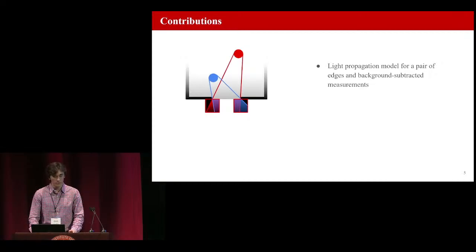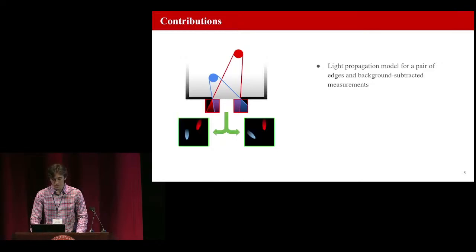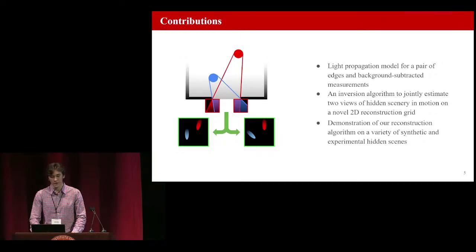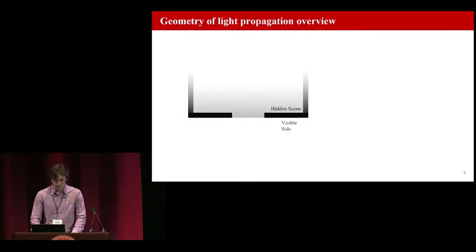To do so, we have developed a light propagation model for a pair of edges and a pair of background subtracted measurements. With these measurements, we are going to apply an inversion algorithm to jointly estimate the 2 views or reconstructions of the scenery in motion on a novel 2-dimensional reconstruction grid. And finally, we'll show you how this all played out with a variety of examples. Before we get too into it, we want to just review the mechanics of a corner camera, as was used by a variety of folks.